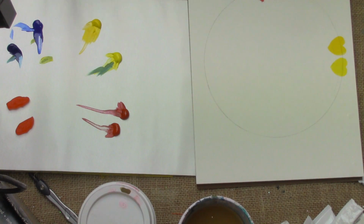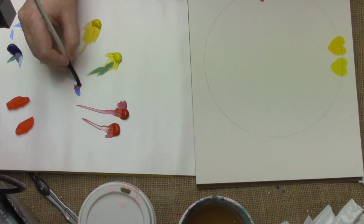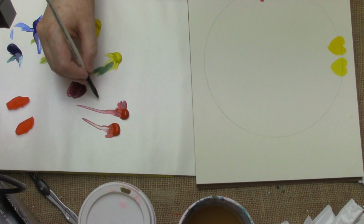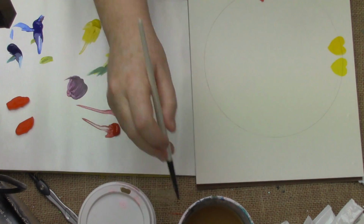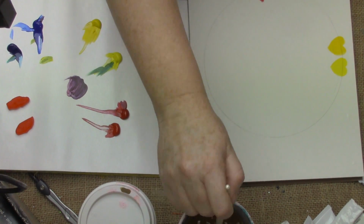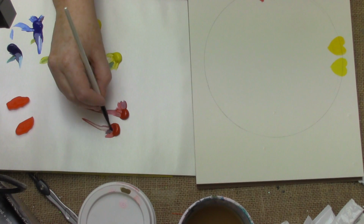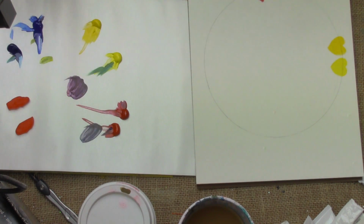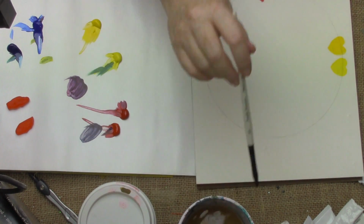But I'm going to check my feelings on ultramarine right here. Okay, let's see. Yeah, I'm correct. See how I'm getting an actual purple here? With this crimson, I get actual purple. But if I go here and here, no. It gets gray. So I feel like, whatever, it's going to be this.